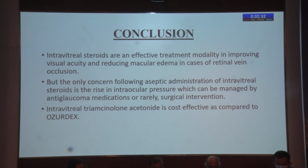So in conclusion, intravitreal steroids are an effective treatment modality in improving visual acuity and reducing macular edema in cases of retinal vein occlusion. The only concern was the rise in intraocular pressure, which was well managed with anti-glaucoma medications. Thank you.